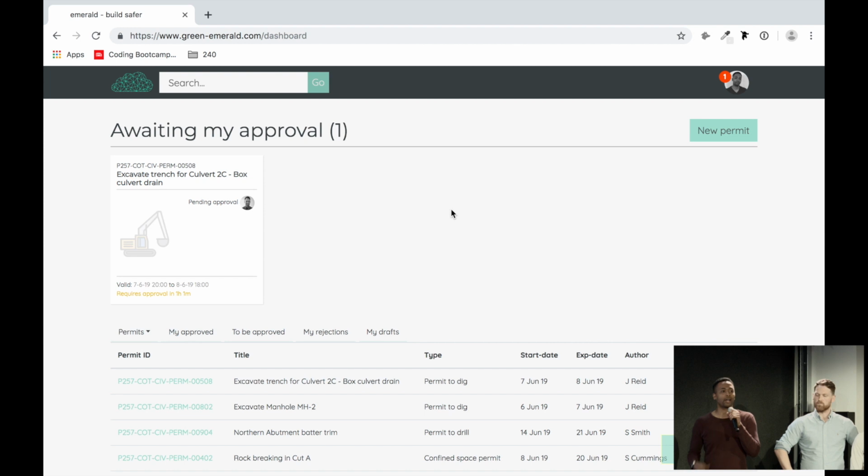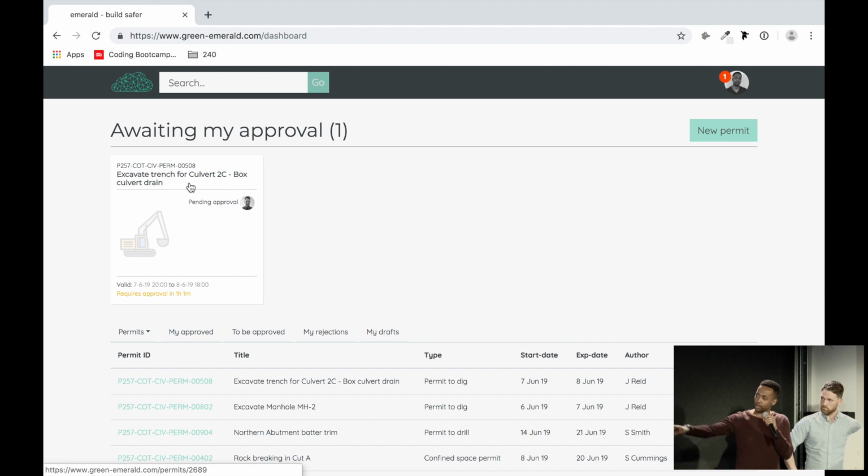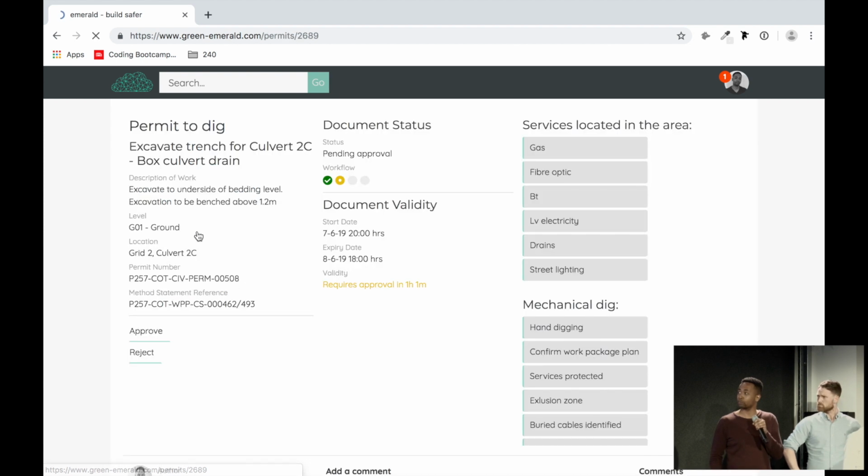Fantastic. What I love about this app is that at the top it's just got everything that's awaiting my attention. There's nothing to distract me other than the permits that I need to approve now. So I can see, as mentioned, excavate the trench for culvert 2C. I can see that's needed in about an hour's time, so that must be for tonight's night shift. So I want to click in there.